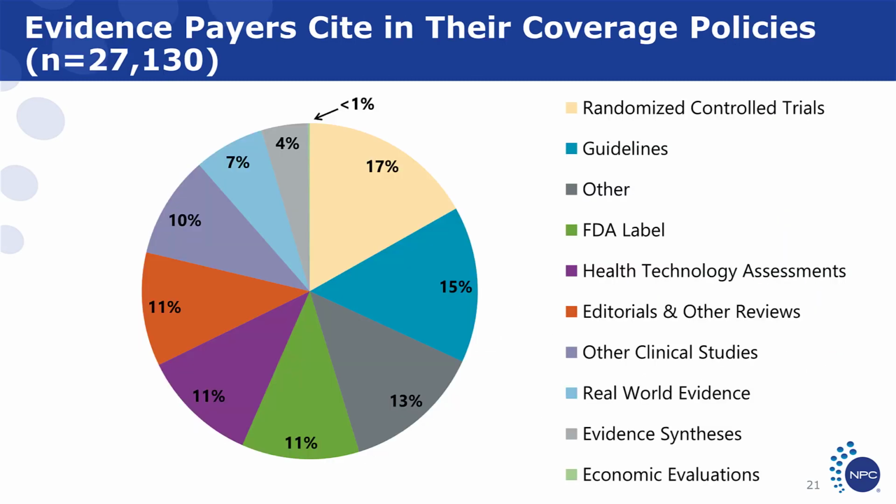But what are those studies? This looks at the universe of study types that the researchers categorized when reviewing those studies. If you look on the right at the key, we have randomized controlled trials, which are randomized and controlled clinical studies. We have clinical guidelines issued by national clinical bodies, for instance. We have other types of citations, which would be websites or textbooks, FDA labels, and health technology assessments, say, a technology assessment performed by ICER. Then editorials and non-systematic reviews, other clinical studies, real-world evidence, systematic reviews and meta-analyses, and economic evaluations.